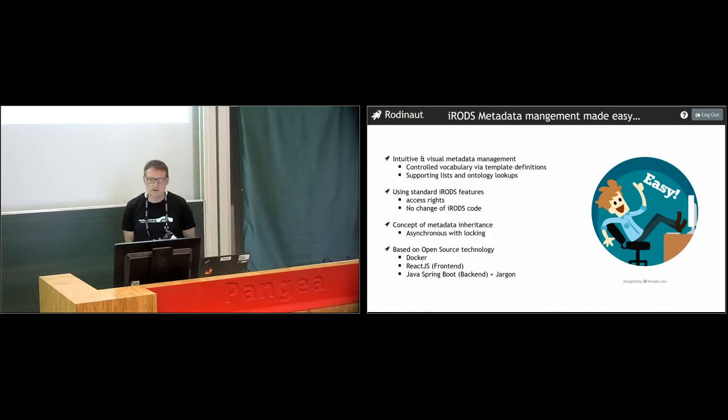There is a controlled vocabulary, which is a configuration of the backend, and it also supports lookup lists and ontology lookups. It's using plain iRODS features. The access rights are preserved, and not a byte in the iRODS code is changed. We also introduced a new thing that we called metadata inheritance. Using that concept, you can just set metadata on a certain collection, and then all children of that collection also gain this metadata.